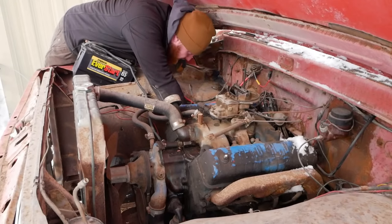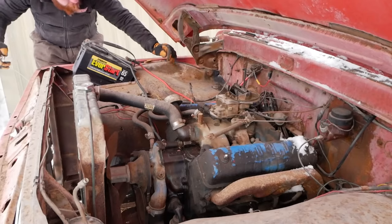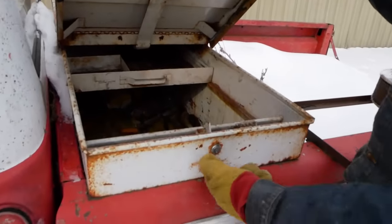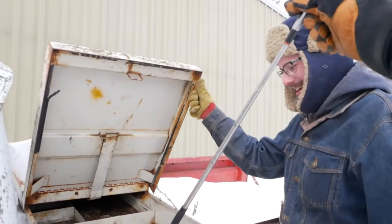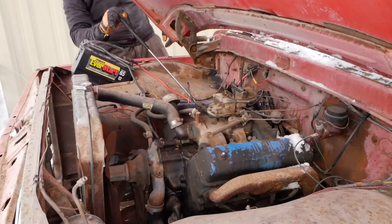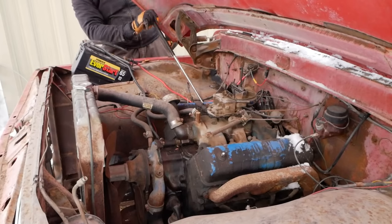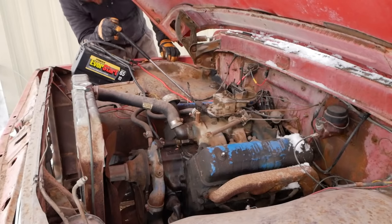Wait, we've got a whole toolbox. There might be a hammer in here. Oh, in the toolbox of the truck? Yeah. Oh, dude, there's a hammer in here. Oh no, he's gonna golf club my truck. Let's get this starter working. Four. Try that. Try it again.